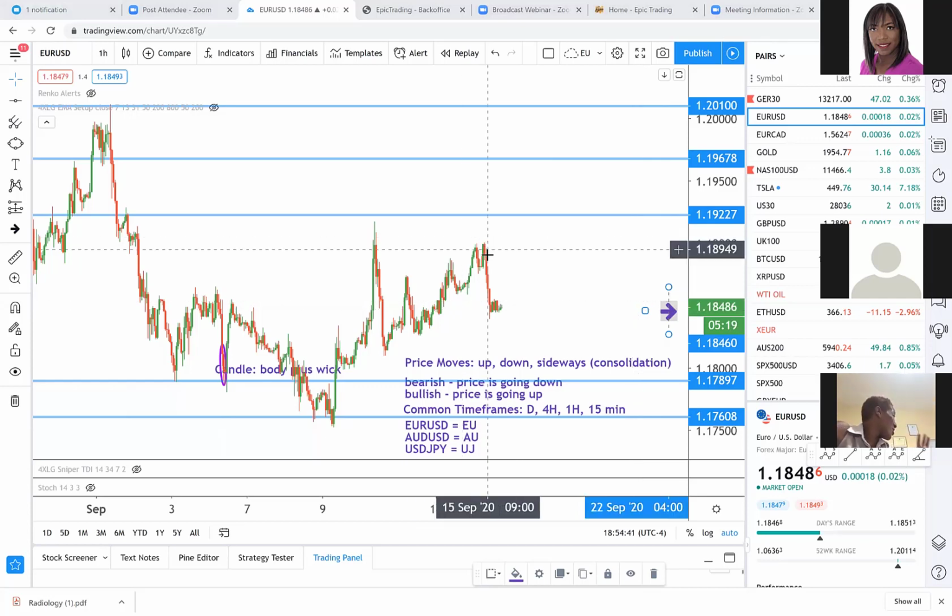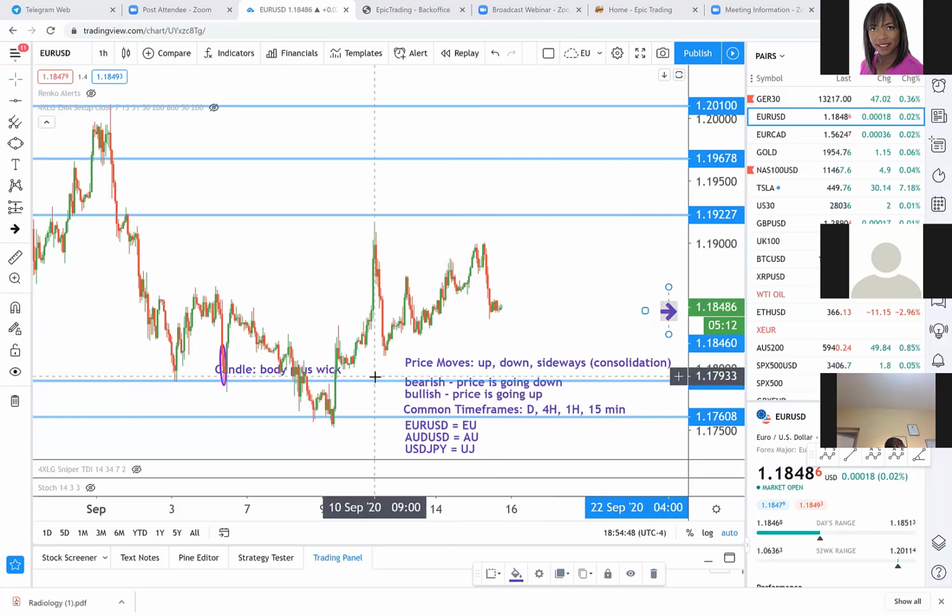So if you can see now that price is going down, where might price land? A good TP could be down here at the zone.